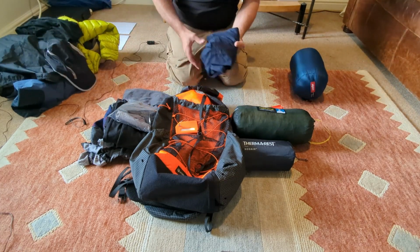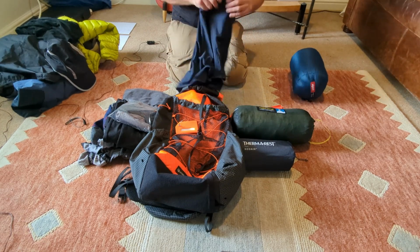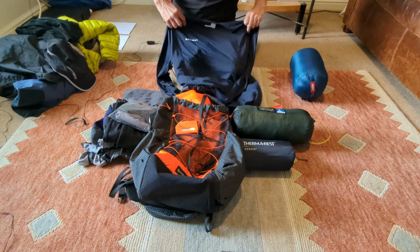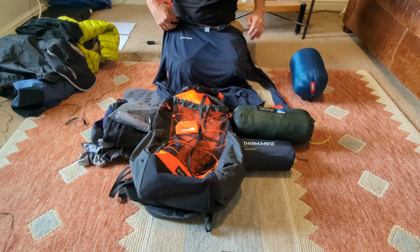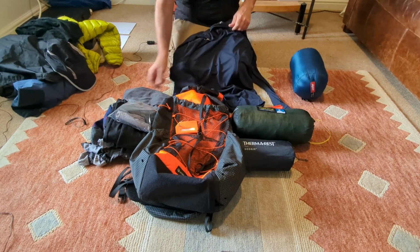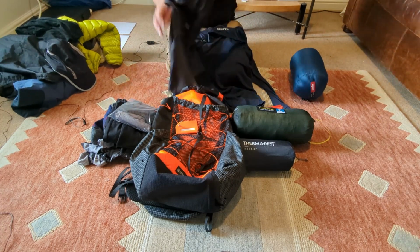Two t-shirts. These are both Mammut A Energy FL. Very lightweight, treated against odours. Long sleeve one and a short sleeve one.